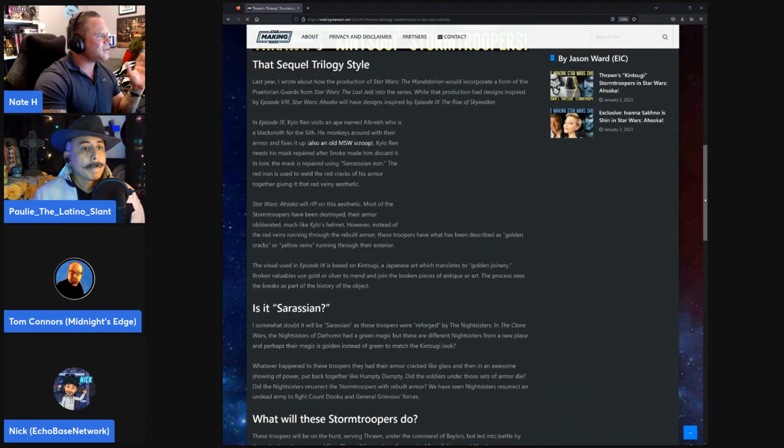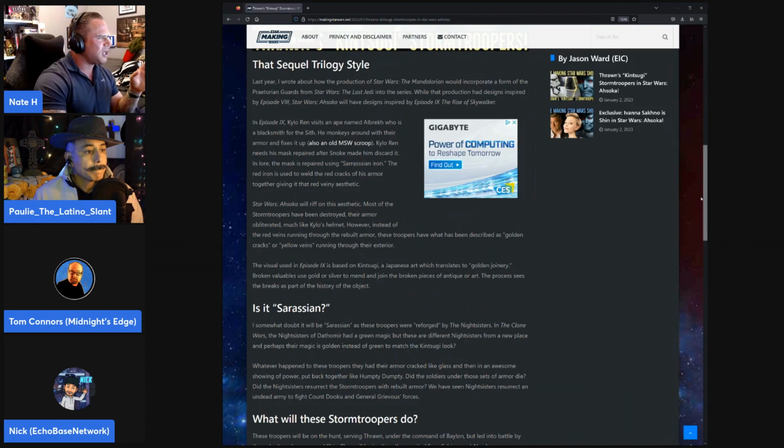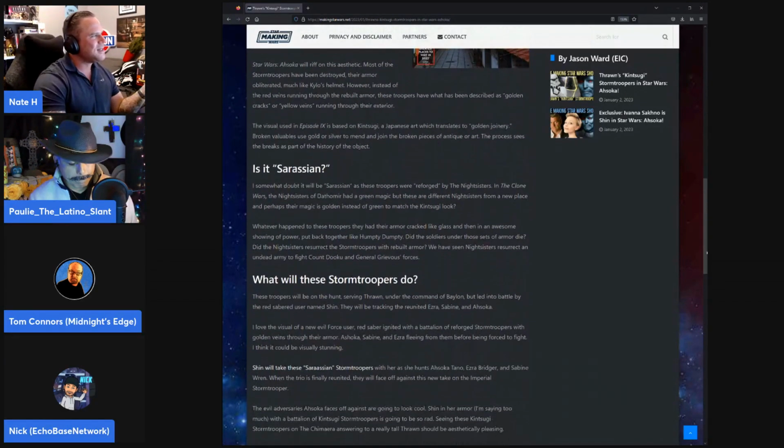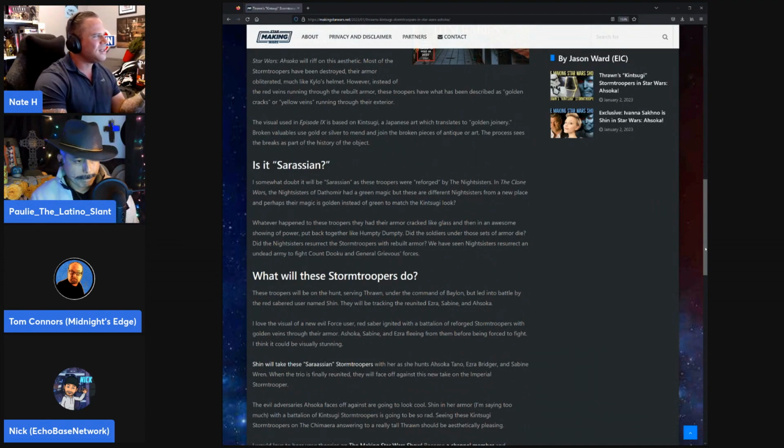And so then, in Episode 9, Kylo Ren visits an ape named Albrecht, who is a blacksmith for the Sith. He monkeys around with their armor and fixes it up. Kylo Ren needs his mask repaired after Snoke made him discard it. In lore, the mask is repaired using Saracen iron. Whatever. The red iron is used to weld the cracks of his armor together, giving it the red veiny aesthetic. Star Wars Ahsoka will riff on this aesthetic. Most of the stormtroopers will have been destroyed, their armor obliterated, much like Kylo's helmet. However, instead of the red veins running through the rebuilt armor, the stormtroopers have what has been described as golden cracks or yellow veins running through their exterior.